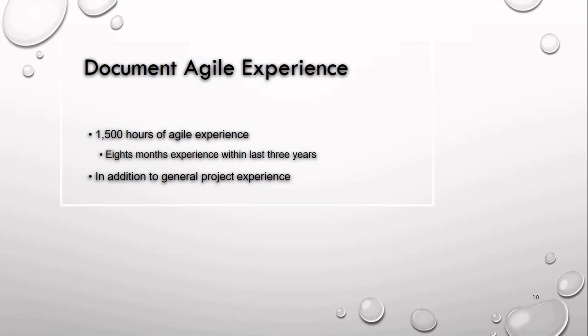Additionally, PMI ACP aspirants must have 1,500 hours of unique Agile experience within the last 3 years, and that is roughly around 8 months. And this must be in addition to the general project experience as we discussed before.